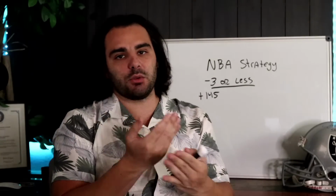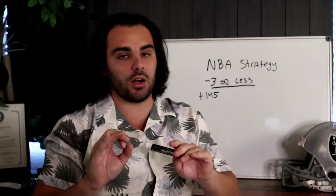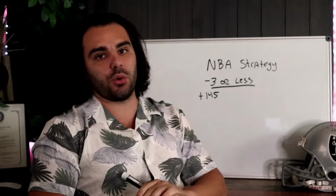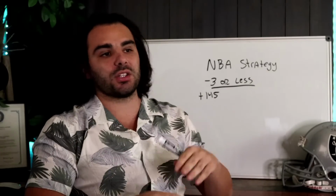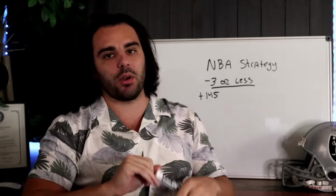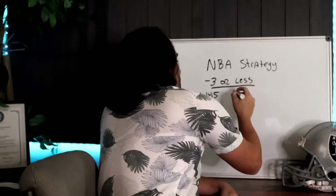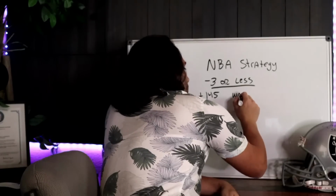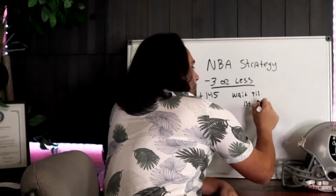The game is going to start, and we're going to wait for it. We're not going to make a bet until the end of the first quarter, because we want to see how the game goes at the start of the first quarter. We want to make sure it's not lopsided and it's not going to be a complete blowout right out of the gate. So we're going to wait until the end of the first quarter. Now we wait till the first quarter ends.